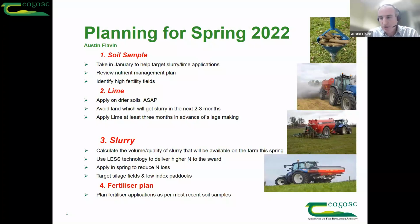So again, we're encouraging the use of low emission slurry spreading, and Stephen Fitzgerald, who's on the call there, will be going through the benefits that he has seen from the use of it, getting that higher nitrogen return, and also the benefit of going into higher grass covers and being able to graze it a lot sooner than you would with the splash plate. Applying in the spring, of course, to reduce the amount of nitrogen loss is the key one.